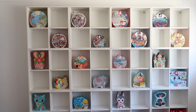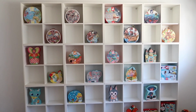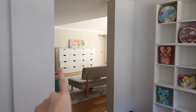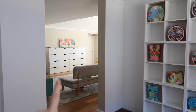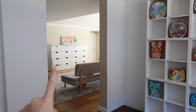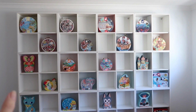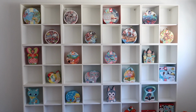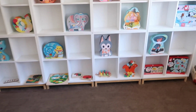So what we use it for is puzzles. We used to have board games in there as well, but we've since moved the board games. They're currently in this piece of furniture over here, so I can do a board game and a whole Stuva tour another time if you guys are interested in what's in there. That's why it is only sort of half full, because it used to have board games, but we've changed it to puzzles only, and then a few other bits and pieces down here at the bottom.